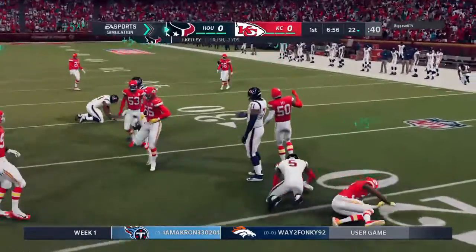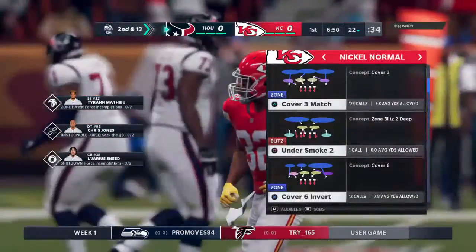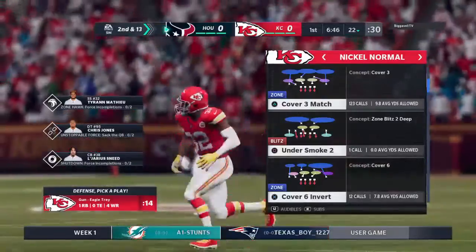This one goes nowhere. Losing yardage back at the 22. It'll go as a loss of 3 right away, and it's second down. It's probably a pretty good sign here on the opening drive if your guys from the secondary are coming up and spilling things in the backfield.